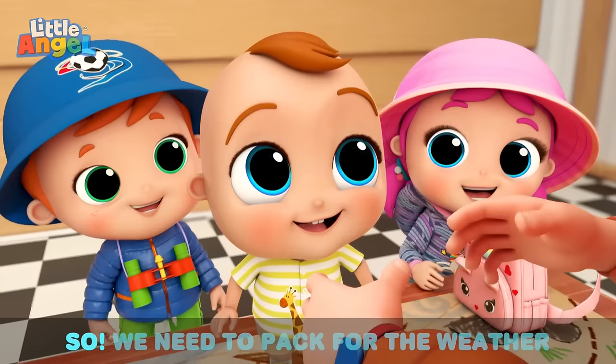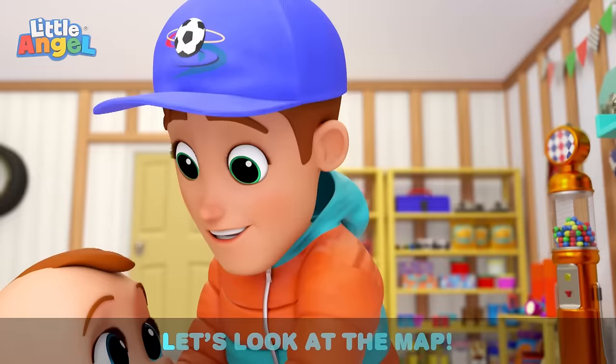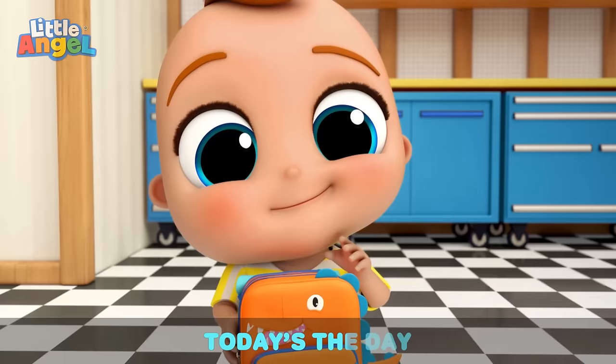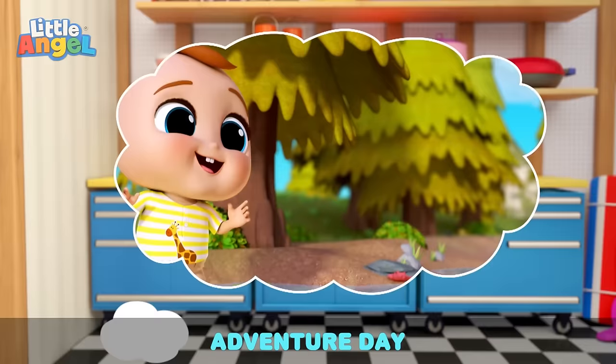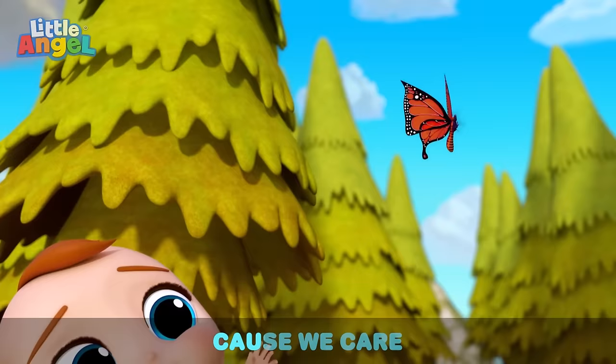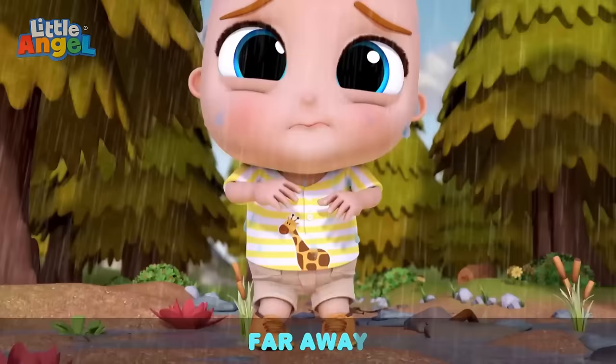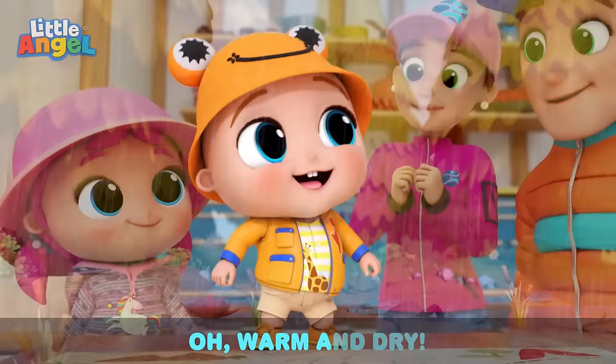So, we need to pack for the weather. Let's look at the map. Today's the day, adventure day. We prepare, 'cause we care. Before we go far away, some shelter from the rain. Oh, warm and dry for you and I.